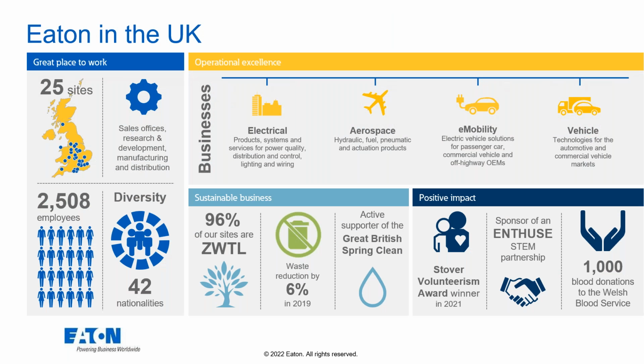Now, you can see here what's happening in Eaton in the UK. We've got 25 sites across the country. We've got over 2,500 employees, a wide range of diverse nationalities. You can see here the positive impact we're having on the local communities as well. And supporting our communities is more than an aspirational goal for many Eaton employees. In fact, thousands of employees around the globe volunteer annually to help enhance access to healthcare and education and improve quality of life in their communities and beyond.